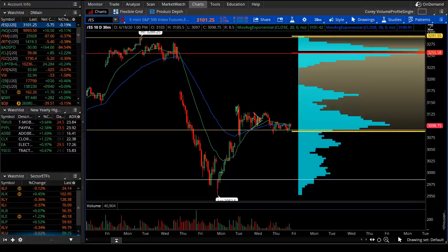And like that old Aerosmith song, we are living on the edge. Well, maybe not we, but the S&P. What's the edge? Number one, it's about the 3100 level, which is 3100. It's a roundy, right there.